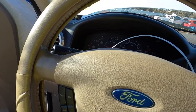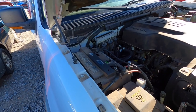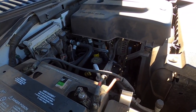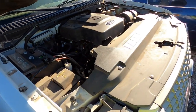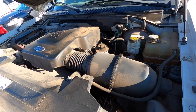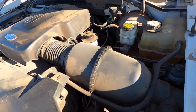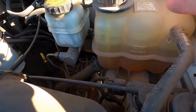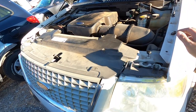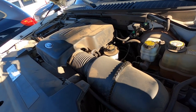Whoa, whoa, whoa. Let's see what the engine looks like. Yeah, it actually runs really, really well. This is kind of amazing. It's quiet. I'm still blown away that there's a 4.6 in it. The coolant, I don't know how well you can see that, but the coolant looks brand new. I mean, this thing looks like someone took really, really good care of it.